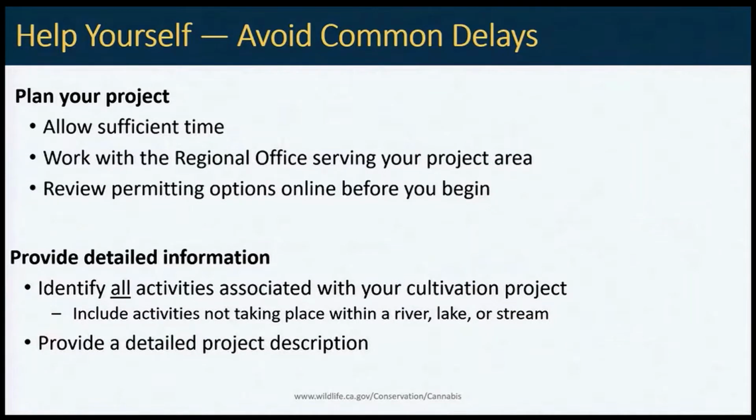It can be shorter, and it can also be longer. If the department determines that your application is incomplete, then that statutory timeline stops until we receive additional sufficient information. So to avoid delays, plan for that time. If questions come up, work directly with regional office staff serving your project area. Again, make sure that you're starting with the correct permitting pathway so you don't waste time on a permit pathway that doesn't apply to your project.